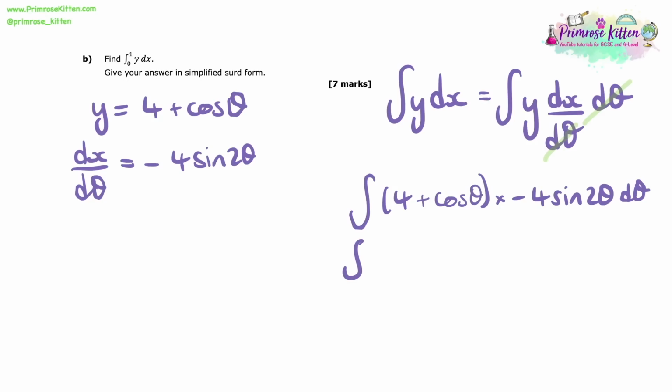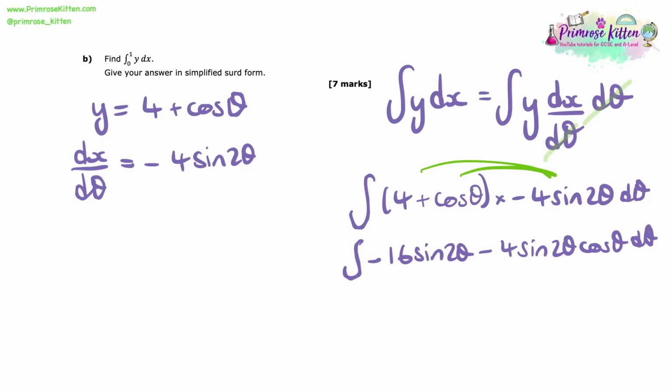I can see here if I do 4 times by minus 4 sine 2 theta, I get minus 16 sine 2 theta. And then if I do cos theta times by minus 4 sine 2 theta, I'm just left with minus 4 sine 2 theta cos theta. And then I'm going to put d theta on the end there.